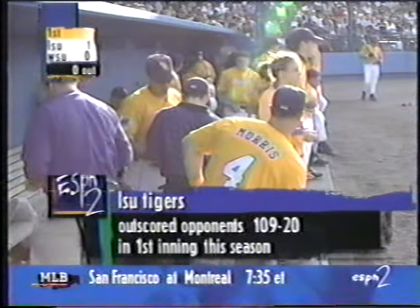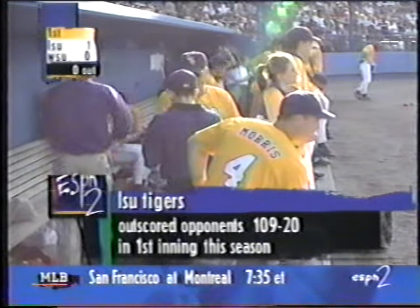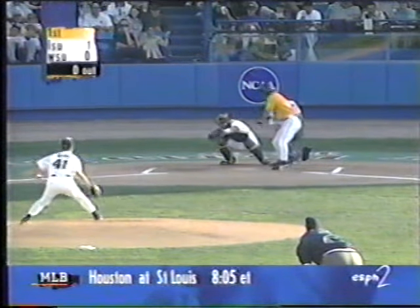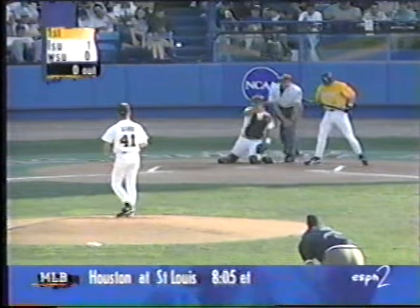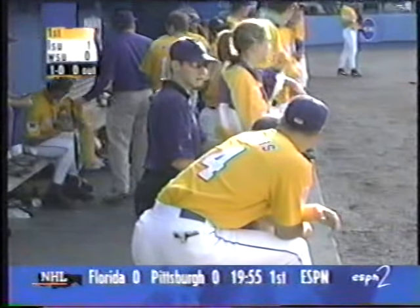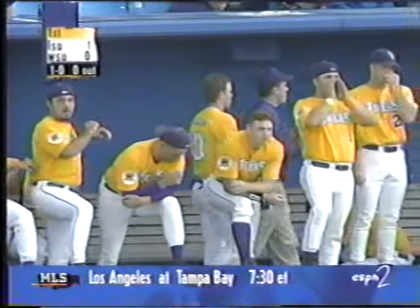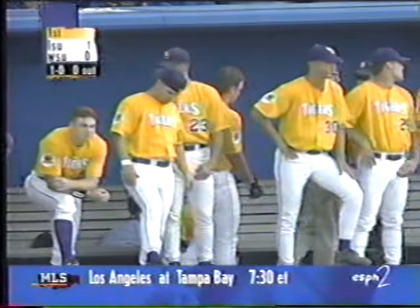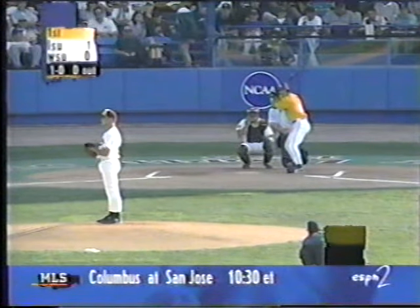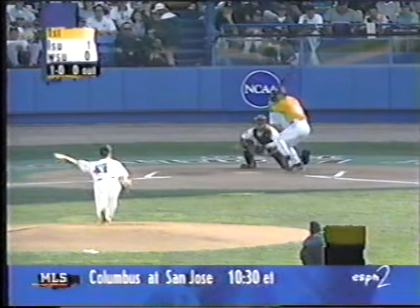They have outscored their opponents 109-20 in the first inning this season. They have something else going for them. They're wearing those yellow jerseys. They started wearing those in the regional, wore them 3 out of 4 times, and each time they wore the yellow jerseys, it was almost a walkover. The only game they had that was close, they didn't wear them. So they broke them out again for the series. Who says superstitions don't work?